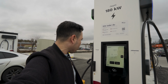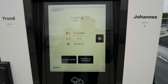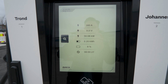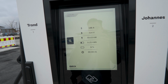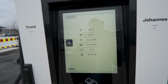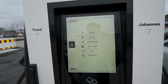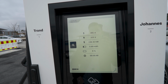So we're now charging. The charger's not actually telling us the speed, only the kilowatt hours delivered. Okay, if we do plus here, then we get more information. So that is pretty cool. We're now charging at 52, 59. So this should build up quickly, as we see the voltage there, 320 volts, 300 amps. As you know, that bumps up to 400 volts and 400 amps, or maybe 500 amps. We'll be getting better speed.